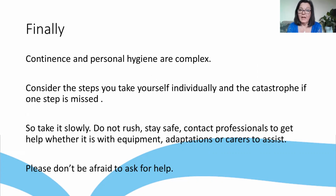Finally, continence and personal hygiene are really, really complex. And if you think about the actual process that you yourself take individually, if you miss out one step of the toileting process, so if you miss out that one step of actually stopping going to the loo before you pull your pants up, that is an absolute catastrophe. So it only means if you just forget one step for catastrophe to happen. So just bear that in mind when you are doing all those things.